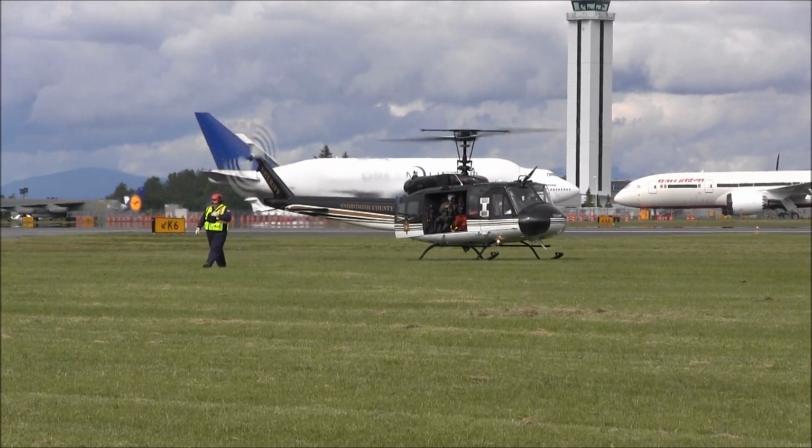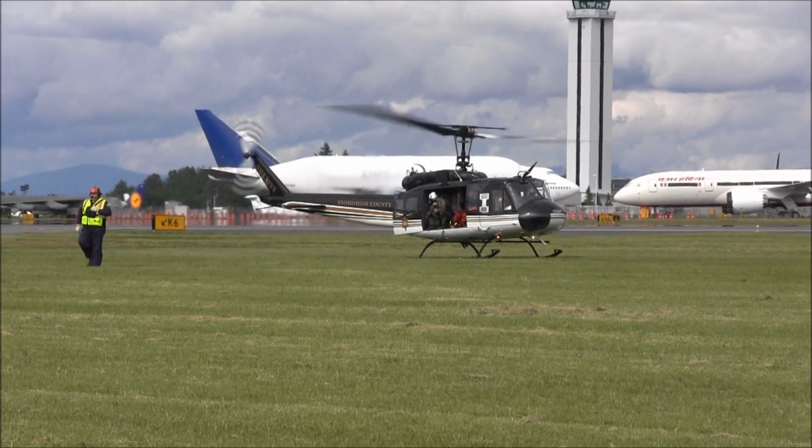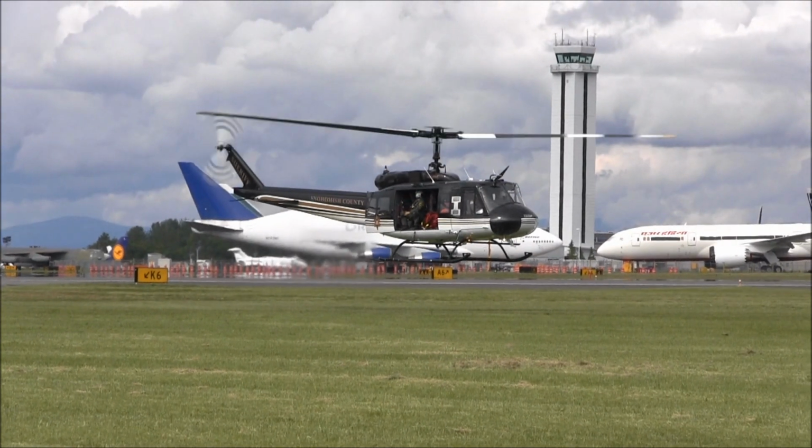Cool. In fact, there's a classic DC-2 that flies around the Pacific Northwest that is going to be at an event. And you can look at that aircraft.